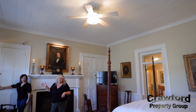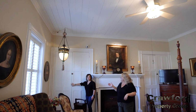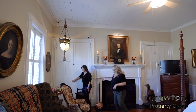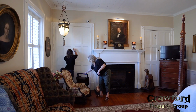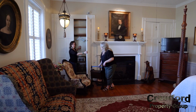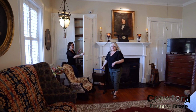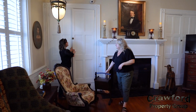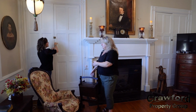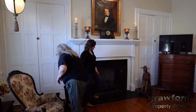And again, something that we just learned recently about the closets is that the closets are actually called clothes presses. And they were designed to be shallow so that when they hung their clothes in here and the doors were closed, it pressed the garments. That is just so cool. I've seen closets like that, but I didn't know what it was actually called.